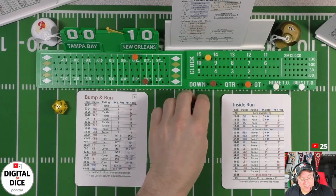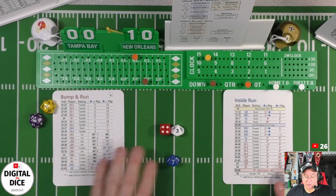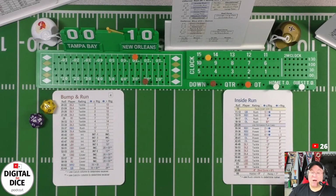Okay, so that gives you an idea what's going on. So I'm going to pick up the pace here, because when I play real slow, I get people saying, this game takes forever. Well, when you stop and explain every single thing, yes, it does take forever. But when you get going, it doesn't.